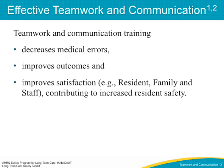Because improved teamwork and communication is proven to increase resident safety, investing in teamwork training for nursing home staff is important. The most critical teamwork competency is effective communication. Team members must be taught to value teamwork and the trusting relationship on which it is based. They must know and be able to use effective strategies to enhance communication.